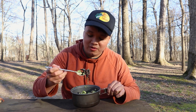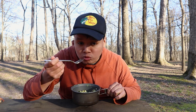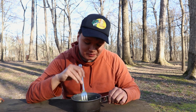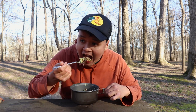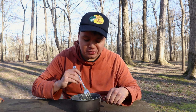Some avocado, some onions, a little bit of fish. Oh my God. That lemon butter sauce just ties it all together. Perfect amount of salt and pepper, perfect amount of lemon, and trout is just delicious. Oh, it's so good. Wow. This is gonna be gone in a minute.